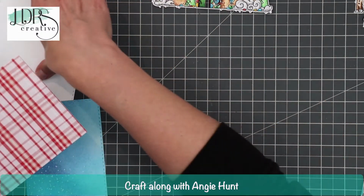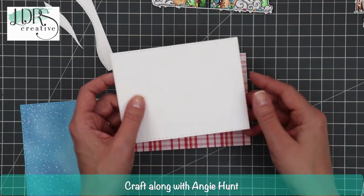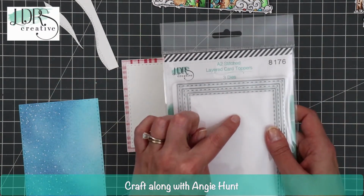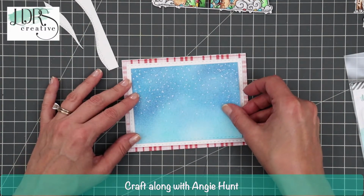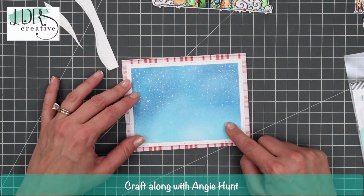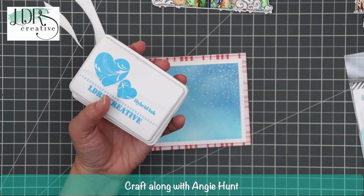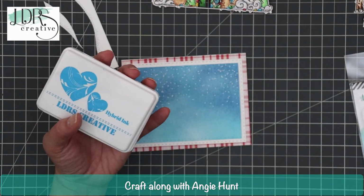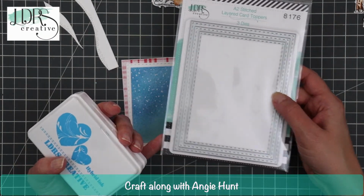Okay, next up, this is the second. I cut this one with the second die, so you can see how it nests in there perfectly. That's the second card topper. And then the third is going to go right in here. Now the third one, I just blended, if you guys have seen me blend. I used my Strathmore Bristol Smooth Surface, cut that with the smaller of the dies here.